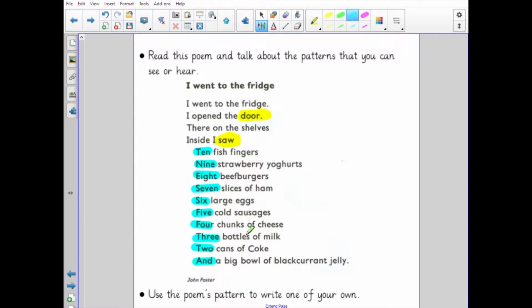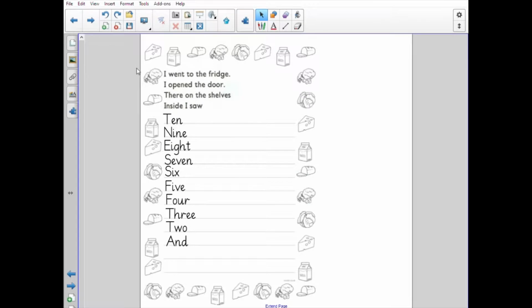And I'd like you now to use this poem's pattern to write one of your own. And on the next page, I've put a writing frame for you there. It's got foods around the outside that you might find in the fridge, and I've even put the start of the poem for you there. I'm not going to do the whole thing, but let's have a look at some examples, and we can even make it an improvement. I think we can add a little bit of rhyme if we challenge ourselves into this poem. Let's have a look.